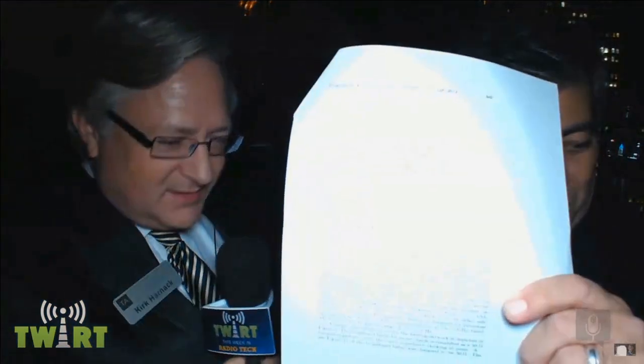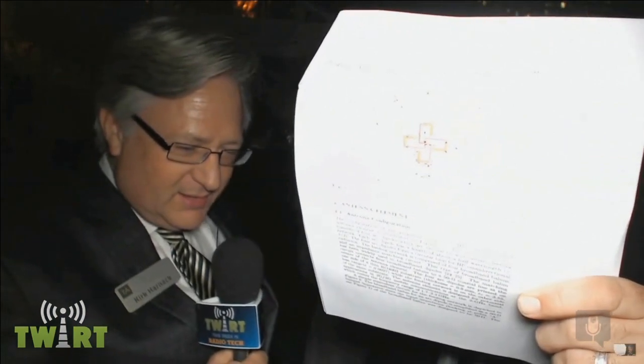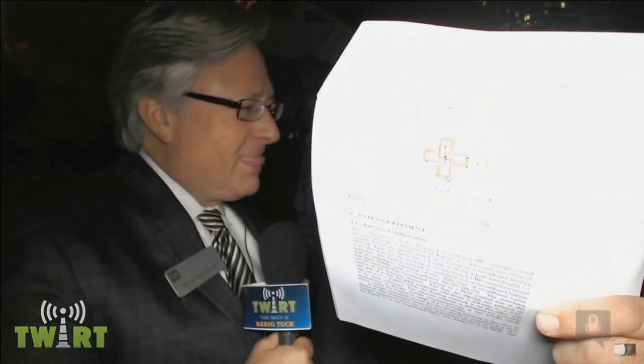I'll see if this shows up on the screen here. Probably not. Oh, there you go. Yeah. There is a 2.4 omnidirectional loop antenna for Wi-Fi. Wait a minute. Based in part on an Alford loop antenna technology.